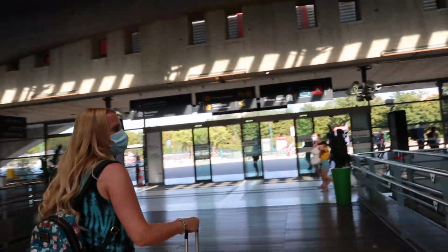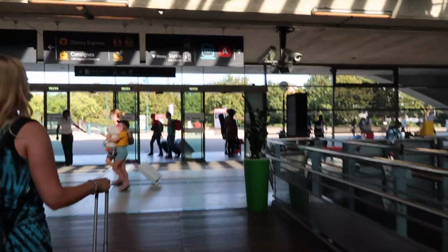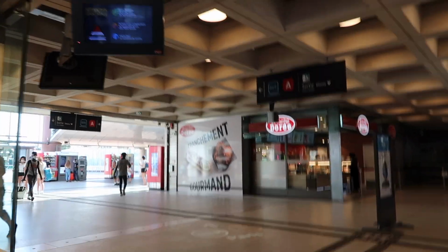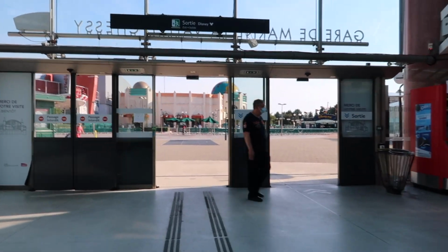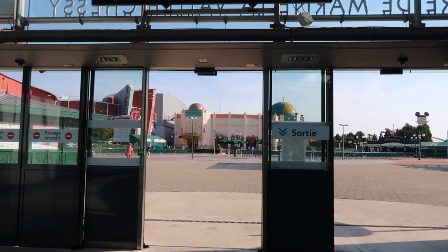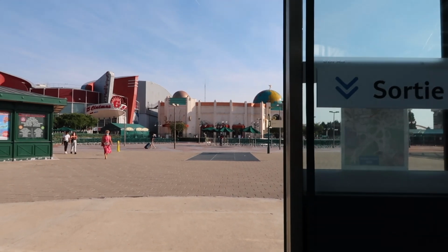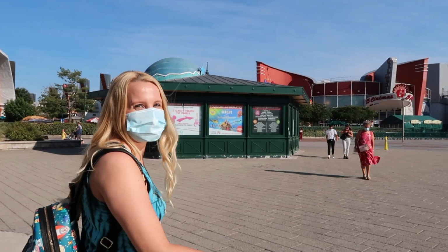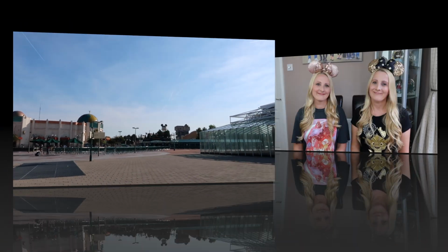Once you get up to the main part of the station, the first exit doors that you see will take you out to the bus stops. So if you need a bus to get to your hotel, that's where all the bus stops are. We wanted to go directly into Disney Village, so we kept walking around the station, past the shop, and headed for the main doors, the ones you can see once you're in Disney Village. So we headed straight out there. We could see Disney Village, you could see the parks, and yeah, we were there at Disneyland.